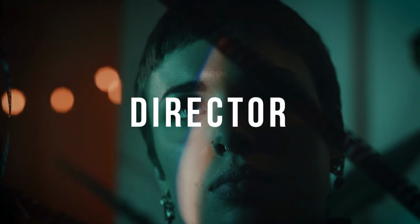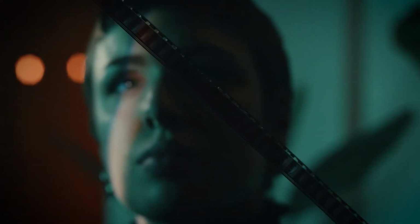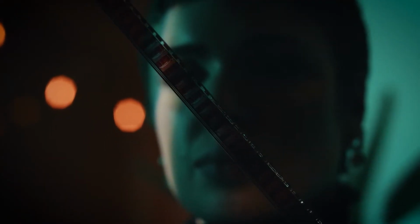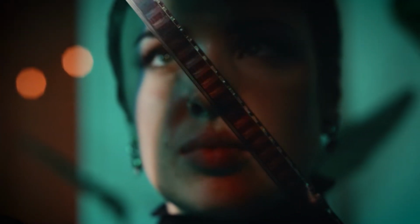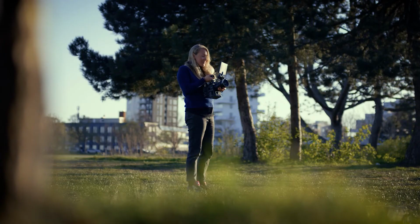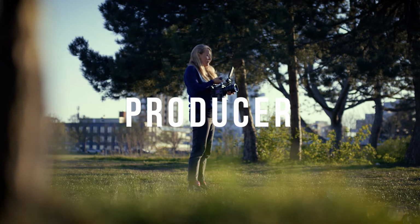They work with the other actors on their performances, and they usually have final creative control on every aspect of the film. They also play a large role in casting, script revisions, shot composition, and editing. The director is usually hired by the producer. The producer usually helps to organize the entire production.